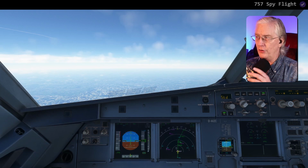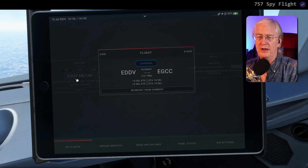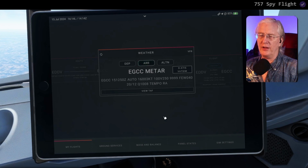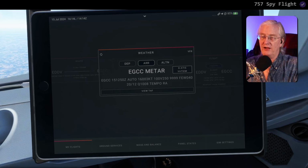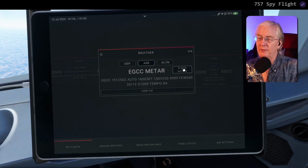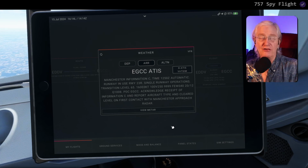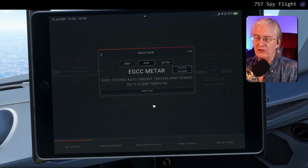So one of the things I'll do is you can come over here, and we can exit out of the flight plan and go into the Fenix app, and we can come over here to the weather, and I can hit the arrival page. There is the latest METAR. So winds are 160 at 3, the altimeter is 1008, temperature's nice, and if there's ATC, you can hit the VATSIM ATIS for digital. Manchester Information Charlie. Runway 23 right, single runway operations, transition level is 65, altimeter, Information Charlie. How about that? That's really, really nice to have. If you didn't have that, you just view the METAR there.